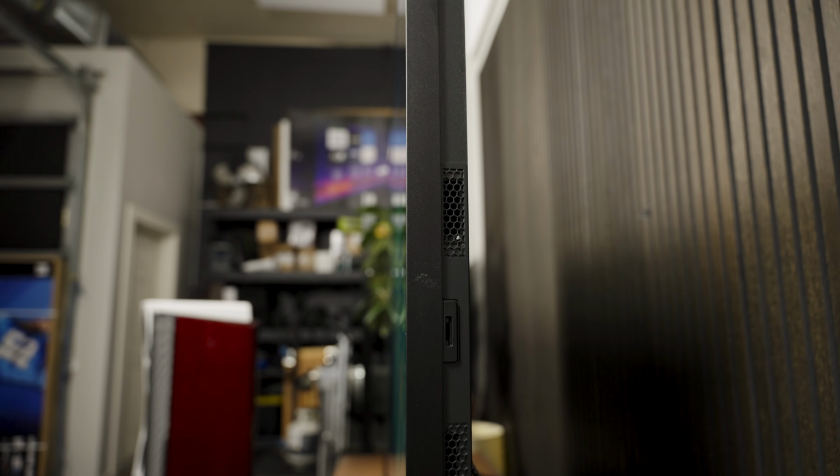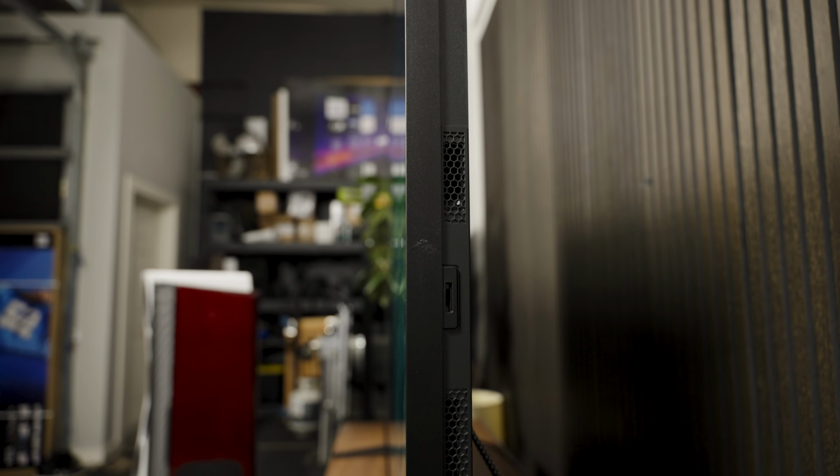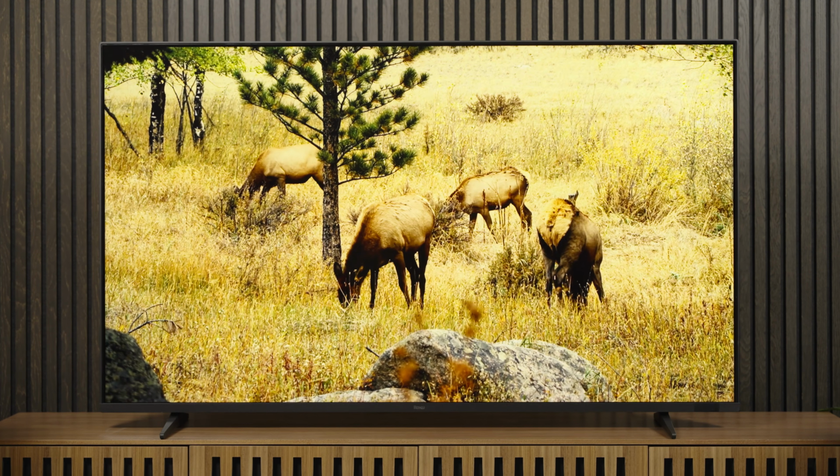So I think the right move here is to take a look at everything this TV offers. The user experience, the audio system, available accessories, and of course, picture quality, and see how it competes with similarly priced TVs. I feel like TCL and Hisense have set the bar for what you can expect at this price.